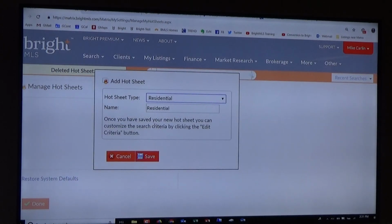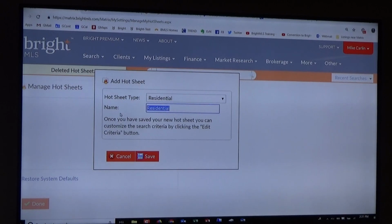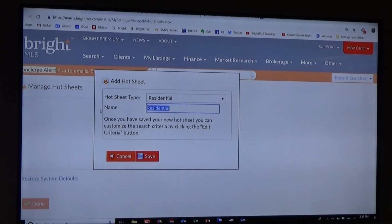When you click Add, we want to ask you, what category is this hot sheet running in, and what do you want to call it? So let's create a residential hot sheet, let's say for Falls Township. So I'm going to say, give me a residential. I could use any one of these other categories. I could even use this one here called multi-property type, which would let me set a hot sheet up for more than one category. I want residential, rentals, and commercial, let's say all on the same hot sheet. But I'm going to say I just want a residential hot sheet, and I'm going to call this Falls Township hot sheet.